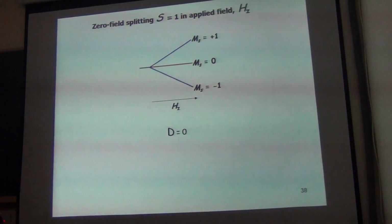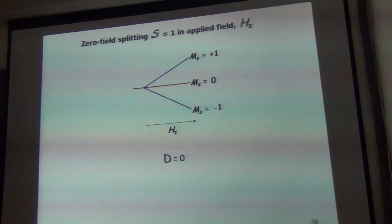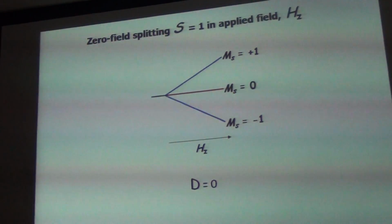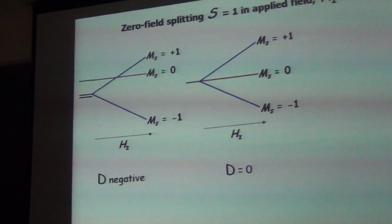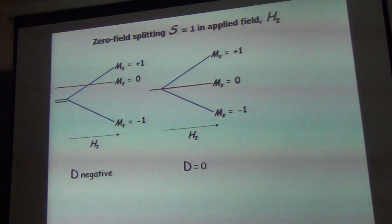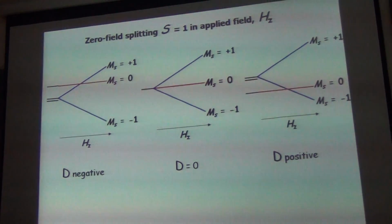So what happens now when we are talking about the zero field splitting? This is D equals 0, no anisotropy present. All three levels will be equal, just like any S equals 1 state. If D is negative, plus or minus 1 comes down in energy, and MS equals 0 goes up in energy. This is how the energy levels look.